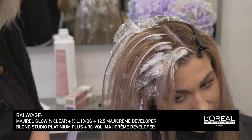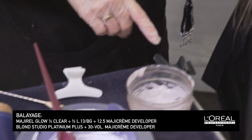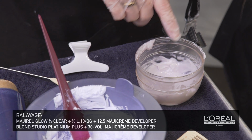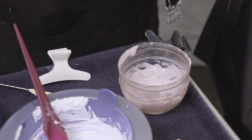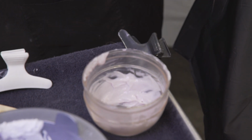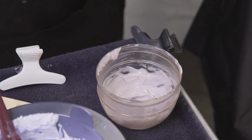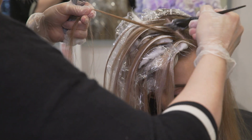And honestly, I don't know if it picks up on camera, but if you take a look, while the product's been sitting for maybe about 20 minutes or so, you can see it's picking up that violet cast. So you actually can see what's happening. When you use the other shades, like the 0.21, you really will see a little bit more violet. When you use the 0.20, you will see a lot more violet. And it's a good indicator of what's actually happening to the hair when you see what's happening in the jar.